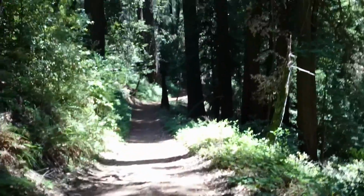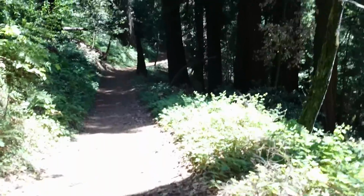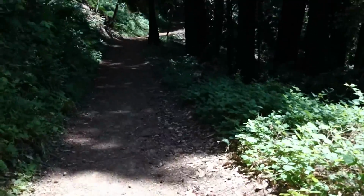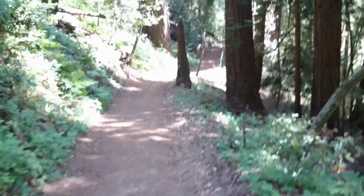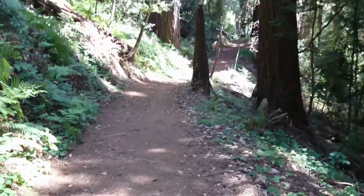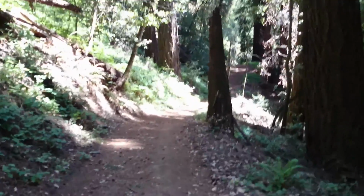Not seeing any signs of forest fire. That's awesome. Fire danger is high right now, and I'm sure it will be through the rest of the summer. We did have a heavy rainfall just a couple of days ago. Not sure if this area got hit. I don't think it did. Everything's pretty dry out here. Either that or it was so short it didn't really leave a lasting impression.